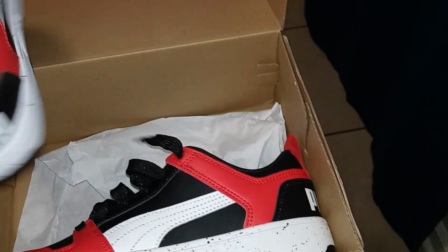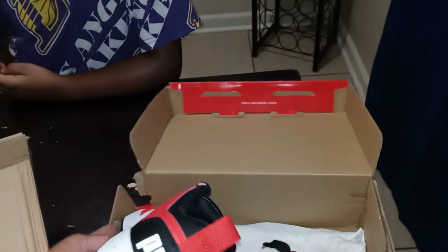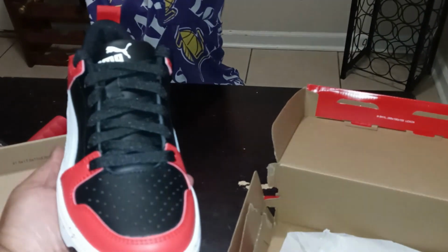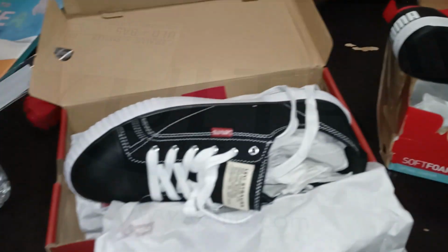It was hard to find him a shoe, y'all, in the store. And this is what they look like. They kind of look like Kieran's Joy ones, but just in the Puma version. And so he liked these. It's between these and some Vans, so that's what he got. That's everything, y'all.